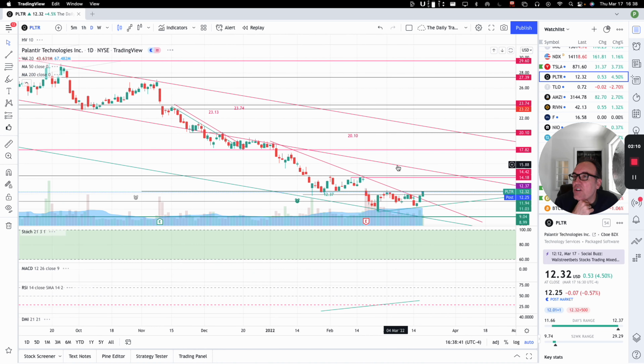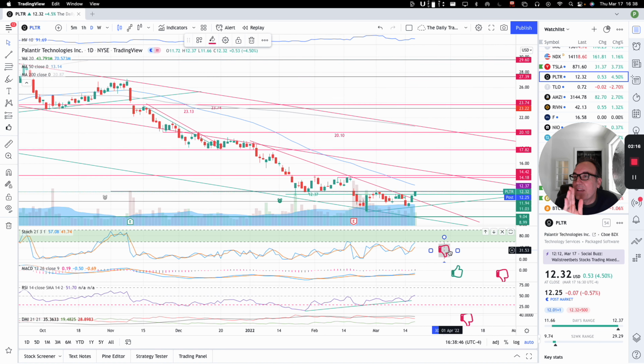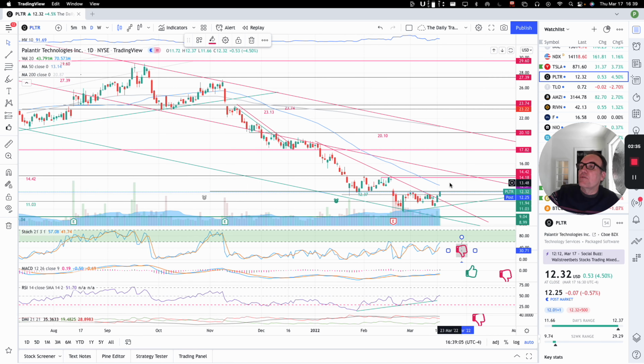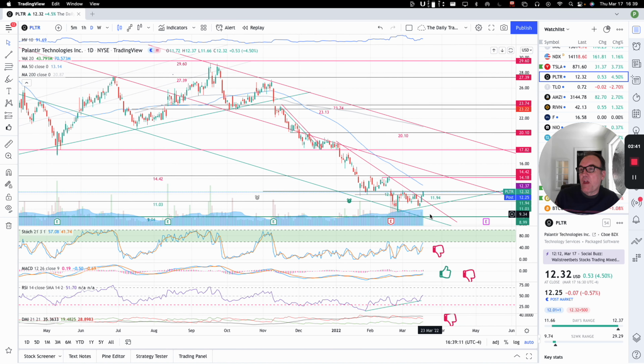Let's go back to the daily chart. So stochastic at 57. So we are super close to getting our stochastic over 60. So if tomorrow we go above 12.37, stochastic should be over 60, and that would be my signal. This is not financial advice, so it's my signal. It's not your signal. My signal to go back in to Palantir. It does not mean that it's going to go necessarily sky high super fast, but it means that we have reached the bottom and now we are coming back out of the slump that we were in.